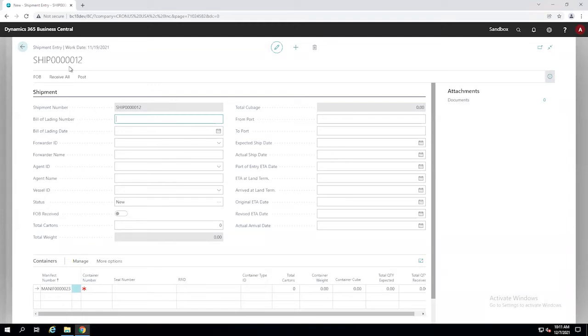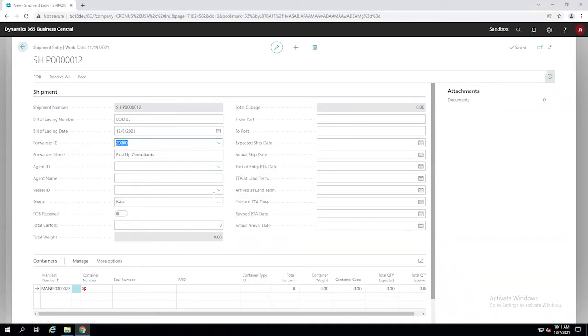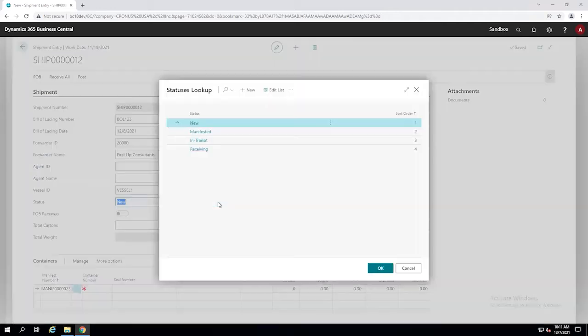So you'll see here's a lot of those fields that some people use additional tools to add the data to today, or just find user-defined values to put it. We gave a home to a lot of these fields. That includes everything like your bill of lading number, your bill of lading date, forwarder ID, agent ID, all those pieces of information. It gave you the ability to create vessels and set what the port of registry and the port of name is for a particular vessel.